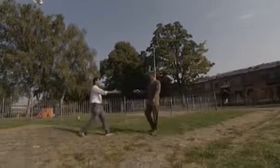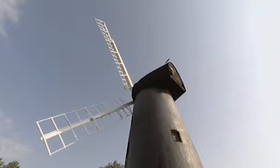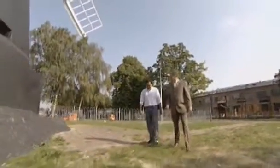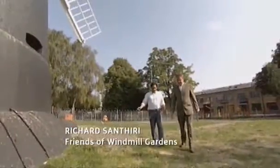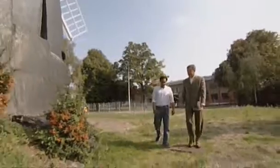Hello, Suggs. Welcome to the Brixton Mill. Hi, Richard. What an extraordinary sight. It is. It's absolutely extraordinary. And to think that we have a building like this, a windmill in Brixton, in such a built-up local area. How did you come across it? Well, I'm a local resident. I live in Brixton. And I grew up around the mill.